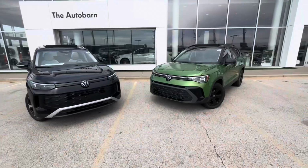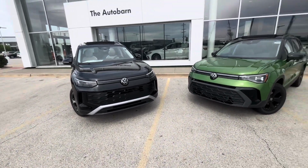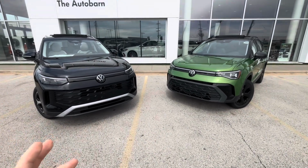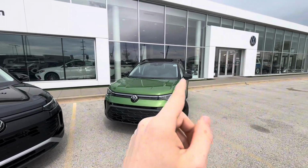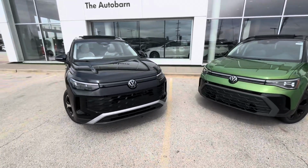Let's get into it. So between these two vehicles, you might be thinking to yourself, Ian, both these vehicles look the same. Are you sure that these aren't just different trims of the same vehicle? The answer is no, they look completely different, but I understand where you're coming from. The reason why is when I first started with Volkswagen, I thought the 25 TAOS looked like the 24 TIGUAN. And so I completely understand what you're saying.